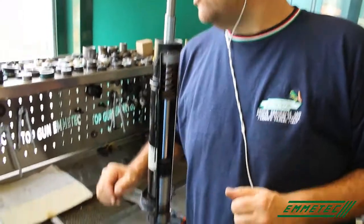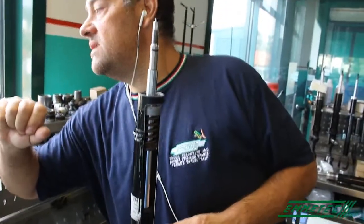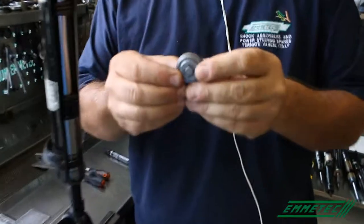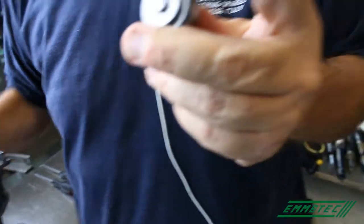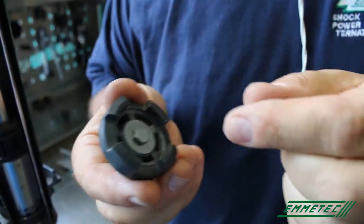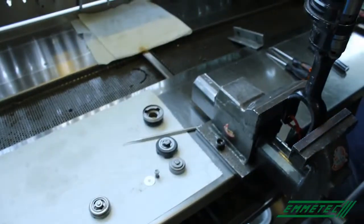But the other solution could be to use a new bottom valve. To use new bottom valves means that you can look in Emetek's catalog for new valves made with this system, so with translating valve, or with this system, as you prefer. We have in Emetek all the components to make a new bottom valve or to repair the original one.